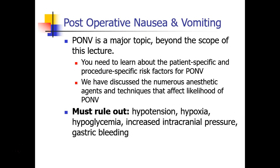So now we're going to talk about postoperative nausea and vomiting, which is a major topic and really beyond the scope of a pharmacology lecture. But you need to make sure that you've learned about patient-specific and procedure-specific risk factors for postoperative nausea and vomiting. And we've already discussed a lot of information about anesthetic agents and techniques that affect likelihood of postoperative nausea and vomiting. And as always, the first step in treatment of PONV is to rule out things that are important to treat, like hypotension, hypoxia, hypoglycemia, increased ICP, and gastric bleeding.